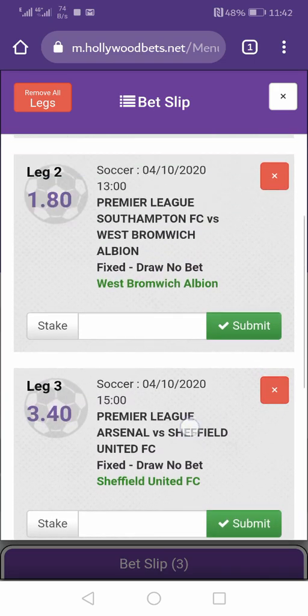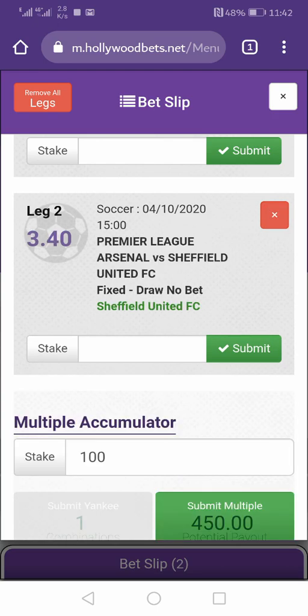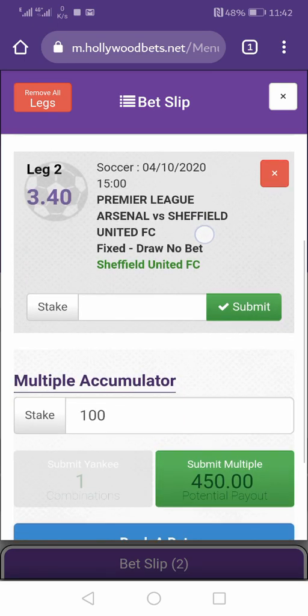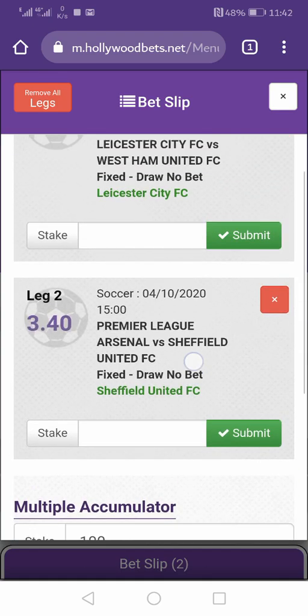But now what if this one didn't win? It decided to play a draw, and a draw doesn't exist according to this market, this draw no bet. So this is what was going to happen. It was like, just put an X on this team. So this ticket was going to play as if you played like this. You see, look at this. You were going to get 450 in this case plus your 100 Rand back. So basically the ticket was going to be active, even though that team is there.